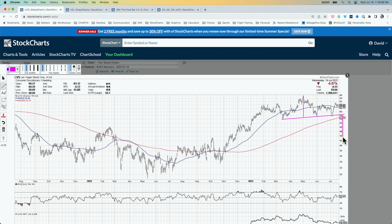So LVS, if we see a bit of a pullback after earnings going through the rest of the week, that's a level that I think, as long as that holds, things are still okay. But if we break that, that opens up the door to a pretty aggressive downside target for that stock.